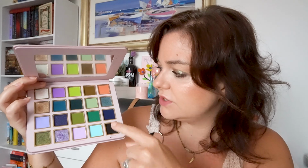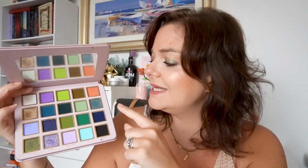So I was like, oh god, I better use this. This is, I would say, more of a wintry tone palette. My black is starting to break, so I need to be careful because it has actually started to crack a little bit. But what I did do is I went into these two shades.